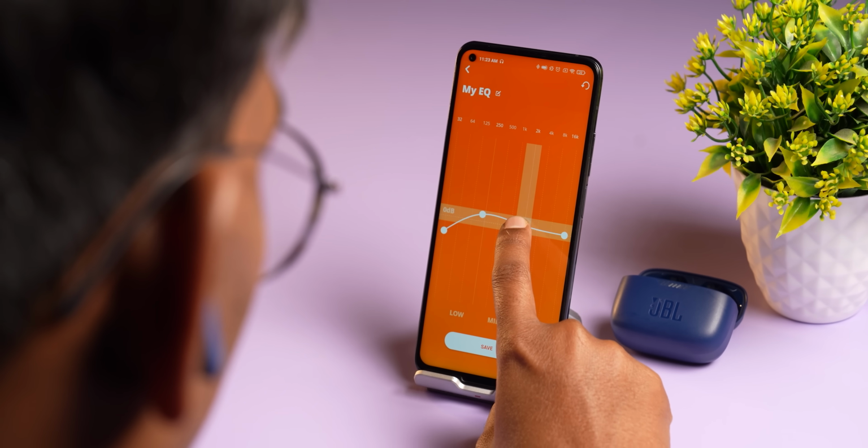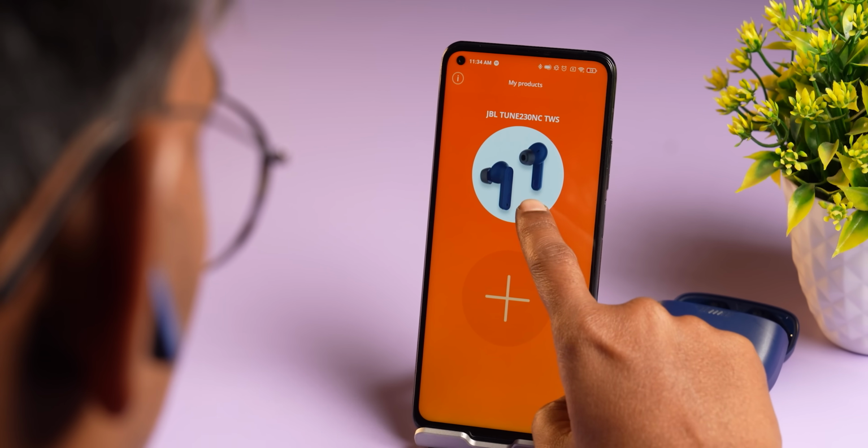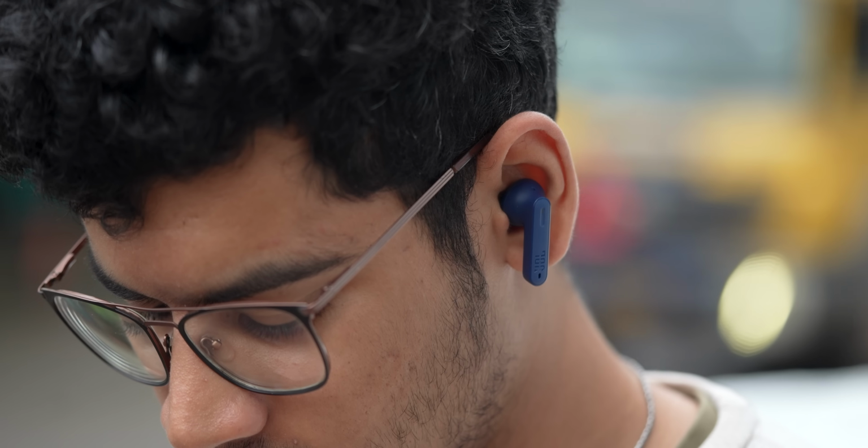Apart from that, you can also tune the EQ with custom EQ settings from the JBL app itself, and that JBL app is one of the best designed apps for truly wireless earbuds. So the Tune 230 NC should definitely be on your list if you like a lot of bass in your sound and if you want a premium sounding pair of truly wireless earbuds.